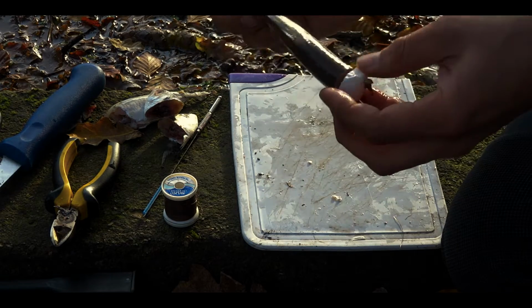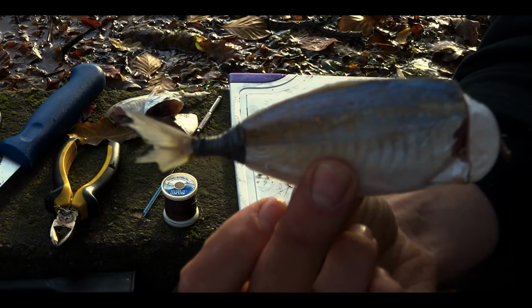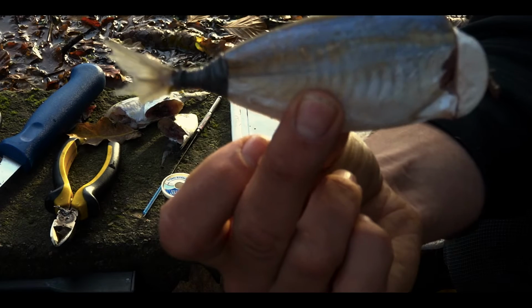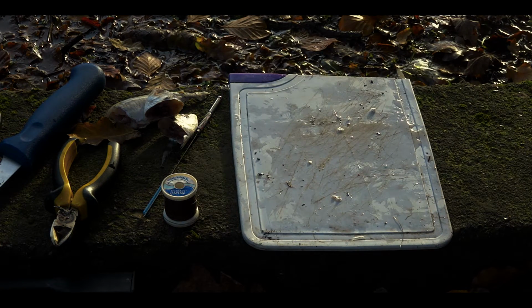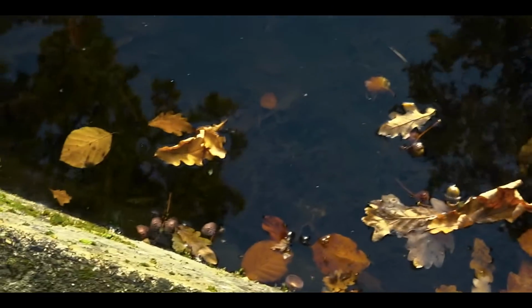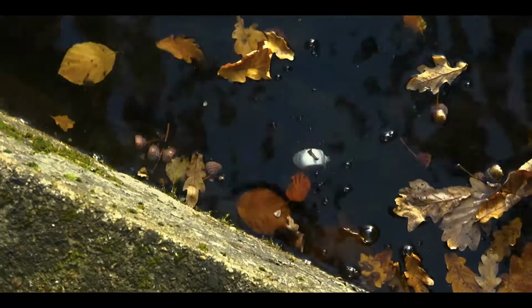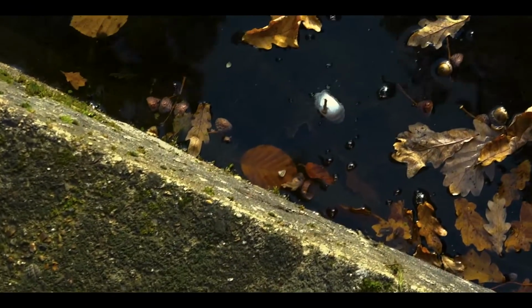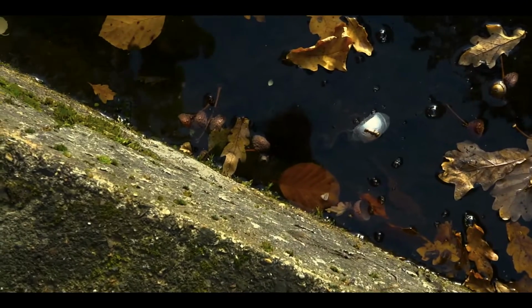Alright, there we go. See? Lead loaded pop up. Let's give this a go. So, moment of truth. It's still too buoyant. Not by much though.